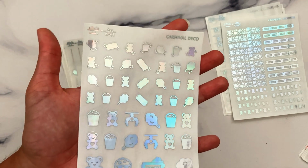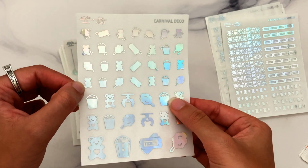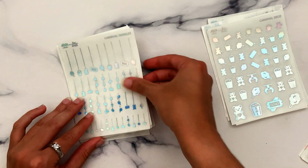Yeah, hollow is really hard to foil, so that's all of these black specks. Hollow is difficult, but I always do make it perfect when somebody orders it.